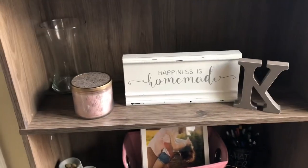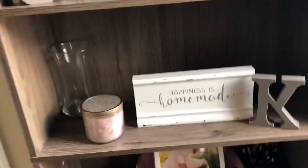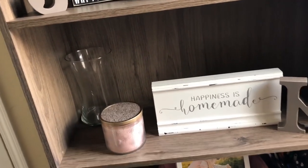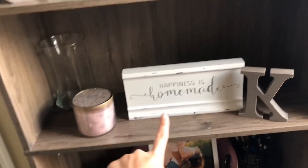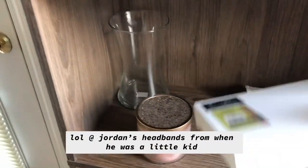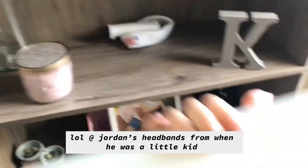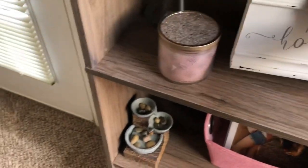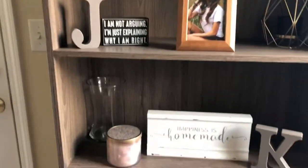And then this is the next shelf. This is actually just an empty vase. And then a candle that Jordan's mom got me for Easter. And I got this from Hobby Lobby, and it may still have the sticker on it. Yes, $13.99, but I'm sure it was on sale. And then I got this from the same Etsy shop that I got that one from. I'm eventually gonna get an and symbol and probably adjust these to where it says J and K.